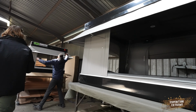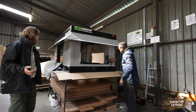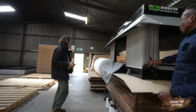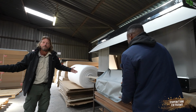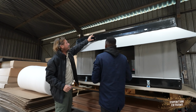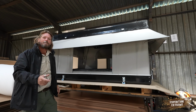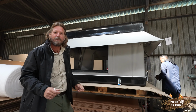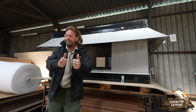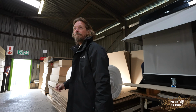And last but not least, we're doing the quality control and cleaning and ready to get packed into these boxes, and they'll get shipped off to wherever in the world to a lucky Bundutec. I should have brought an Expedition Extreme sticker and put it over here and see who in the world gets this one. I'll speak to the owners and see if we can do that. And then if you're the lucky person that got that one, we saw how it was made. Let's go and have a look at the rest of the factory.